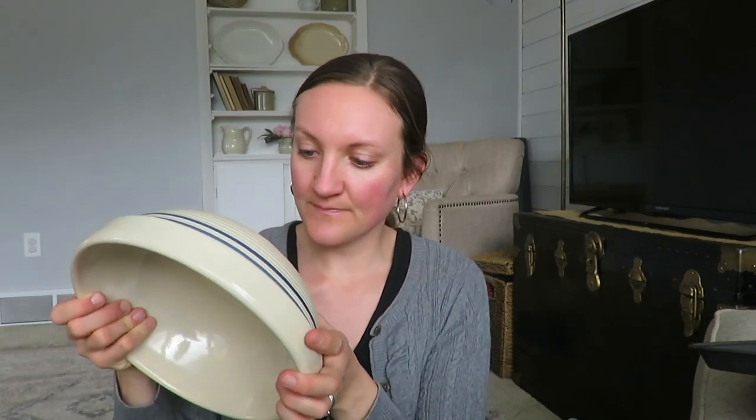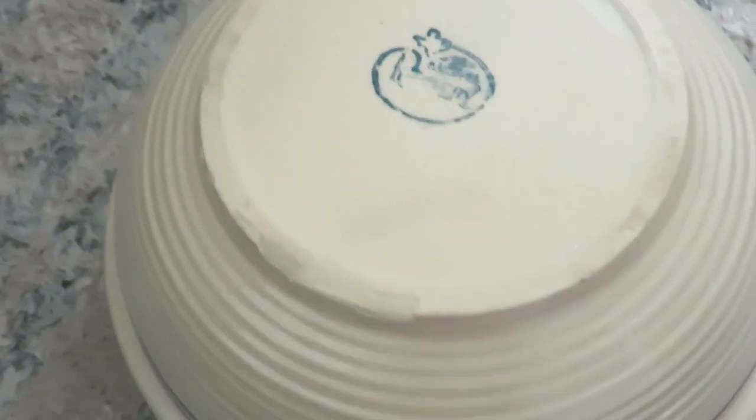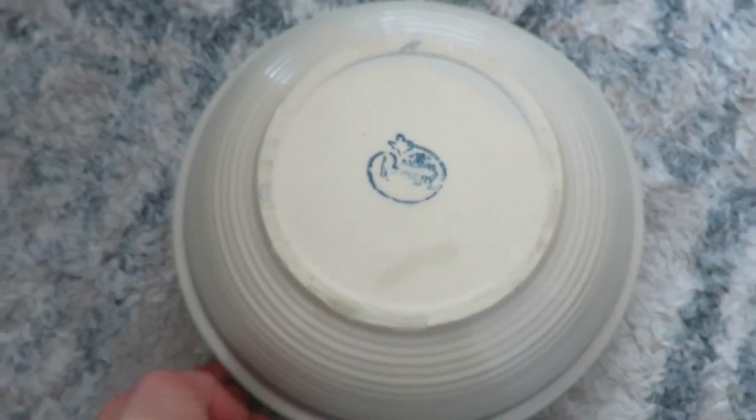All right, at that same sale, I got this blue and cream bowl. I have one similar to it that I got at an antique store for like $15, and this was $5. It has some markings on the bottom. I just am not 100% sure what it is. It looks like the state of Texas on there. I don't know if you can see that, but it's really adorable. I use these all the time for serving salads, for fruits, whatever, mixing in it. So I couldn't pass that up for $5.